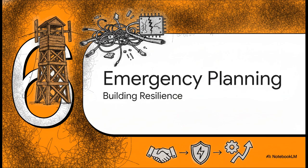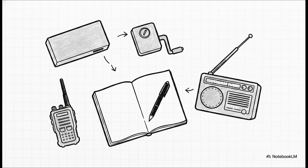Section 6. Emergency Communication Planning. Because we now know that this modern infrastructure is honestly just as fragile as a 1792 optical telegraph, we have to take responsibility for our own connections. The best time to prepare for a blackout is definitely when the lights are still on.